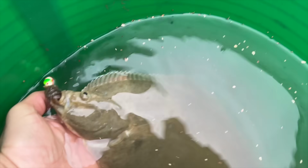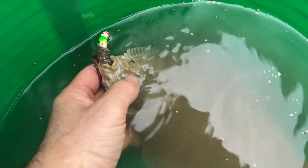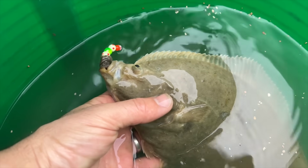An interesting thing about this flounder is it only has one eye. See there in that little hole where its other eye used to be.